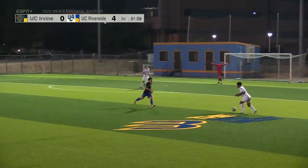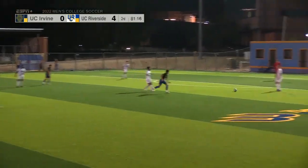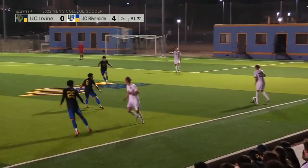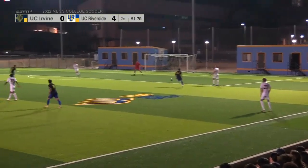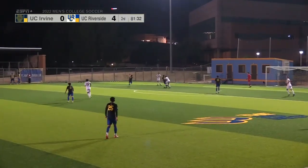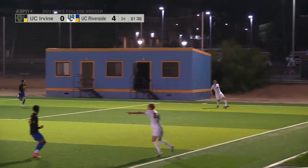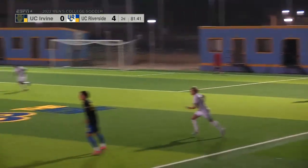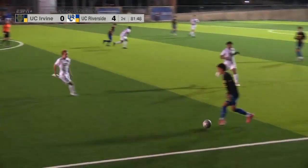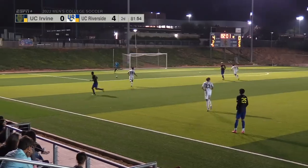UC Riverside, team GPA for the last season, 3.2. That's the 6th consecutive academic term with a GPA of at least 3.0. UC Riverside, fantastic academic school, and also not too bad as far as social mobility rankings. UC Riverside has now been ranked atop the U.S. News and World Report social mobility ranking for the 4th straight year. So a lot going on at UC Riverside, and tonight trying to take care of business against the Anteaters, up 4-0.